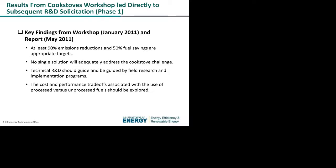So we divided up the work that we've done to date into three phases. The first phase began with the development of a cookstove workshop, which ultimately tied into the subsequent solicitation that we had run. So at that workshop, which was held, I guess, in January of 2011, and followed by the report in May 11, there were four findings. These are listed here, that we could reduce emissions by 90%.